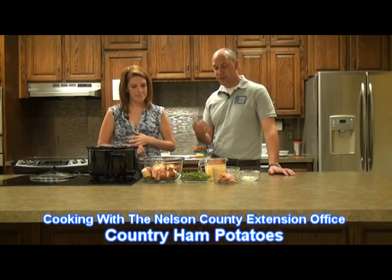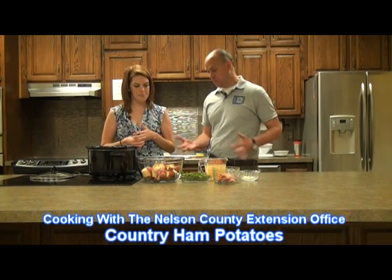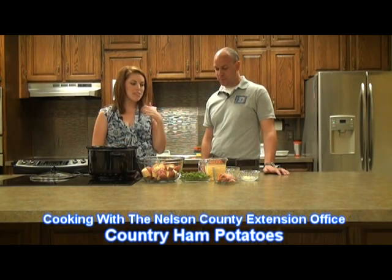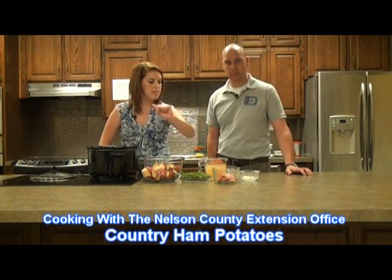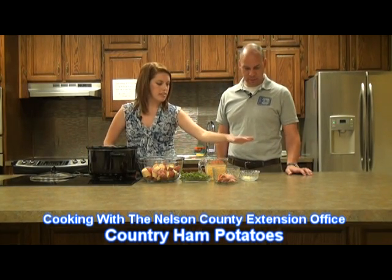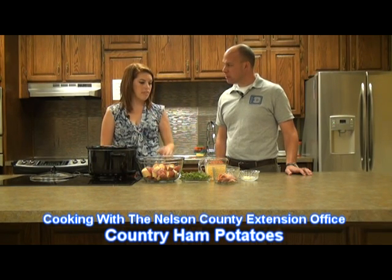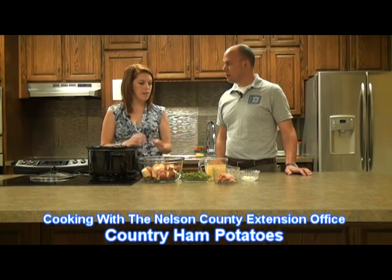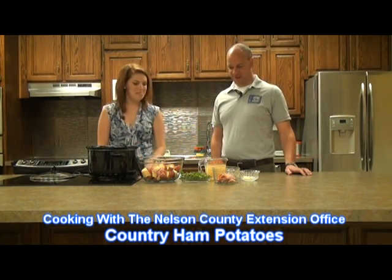Fantastic. So we have our slow cooker potatoes with country ham. Besides potatoes and country ham, what else are we going to put into this? This one does have some interesting ingredients that you don't usually use. You've got rosemary sprigs, garlic, a bay leaf, salt and pepper, and chicken broth. So it's not very many ingredients, which are my favorite type of recipes. But it's not weird enough ingredients that you can't find them at the grocery store. Right, so it's all there.